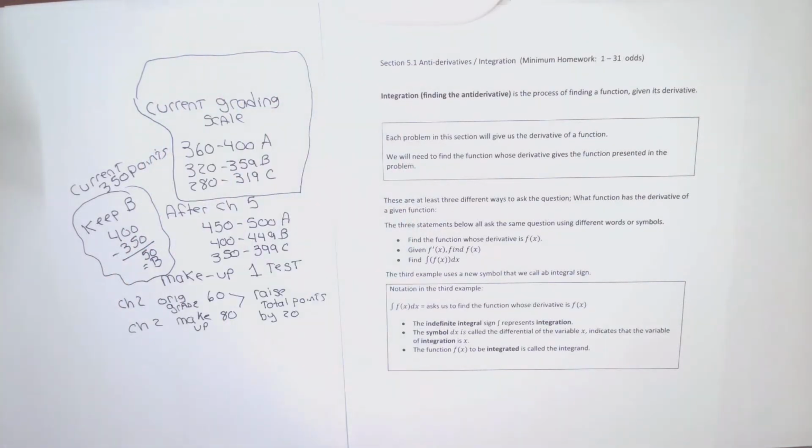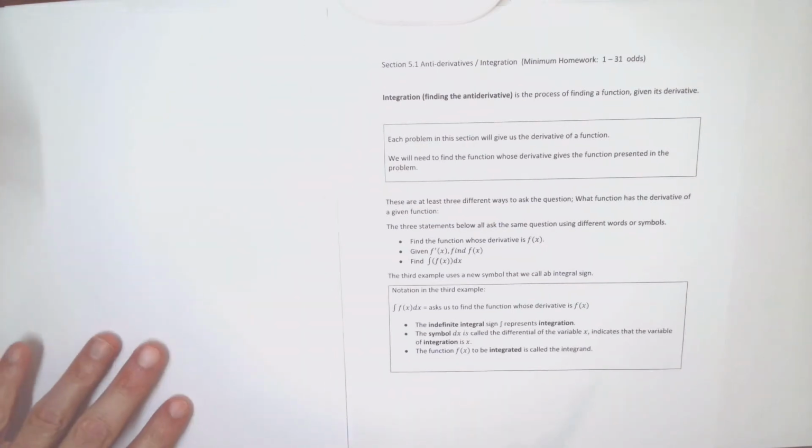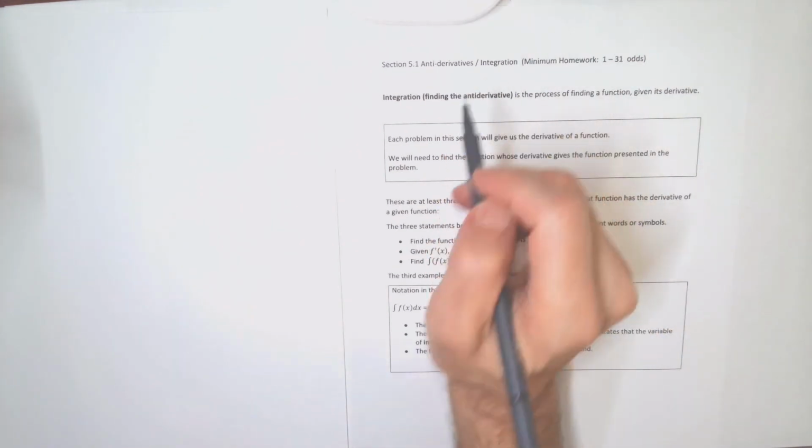In an online world, I just wanted to have more stuff typed up than I had, so I typed up some stuff that might make it easier for you to follow along with our class. So let me just jump into section 5.1, which is the beginning of our last chapter, and see where it takes us. The title of this section is Antiderivatives / Integration.